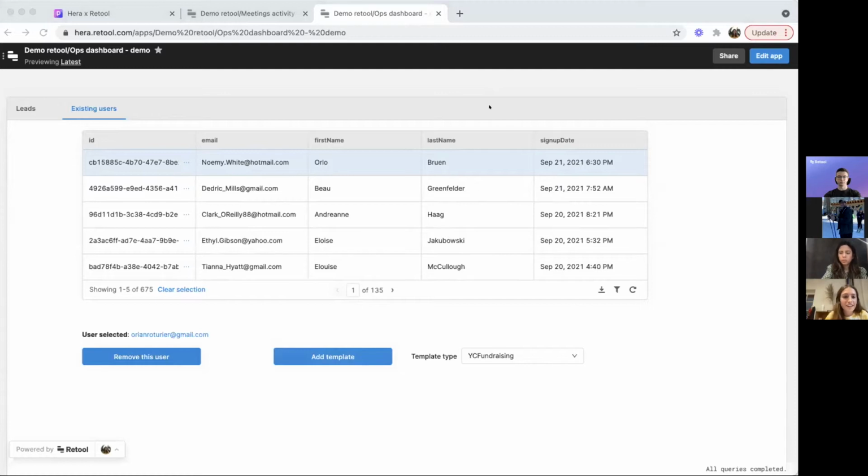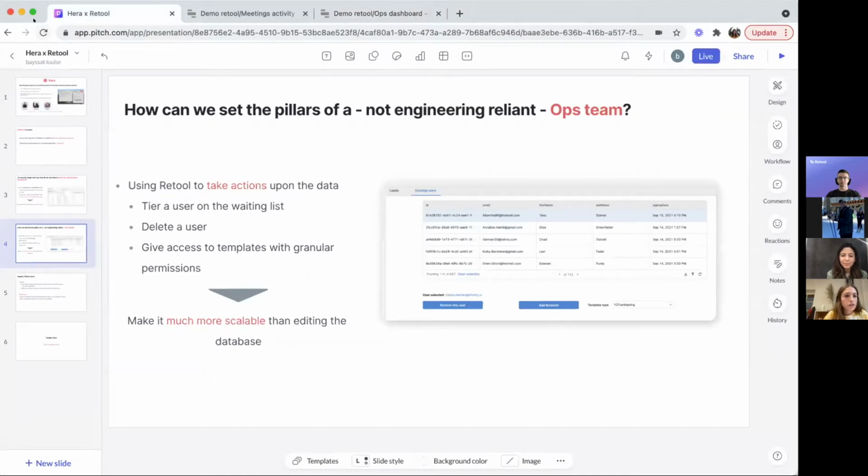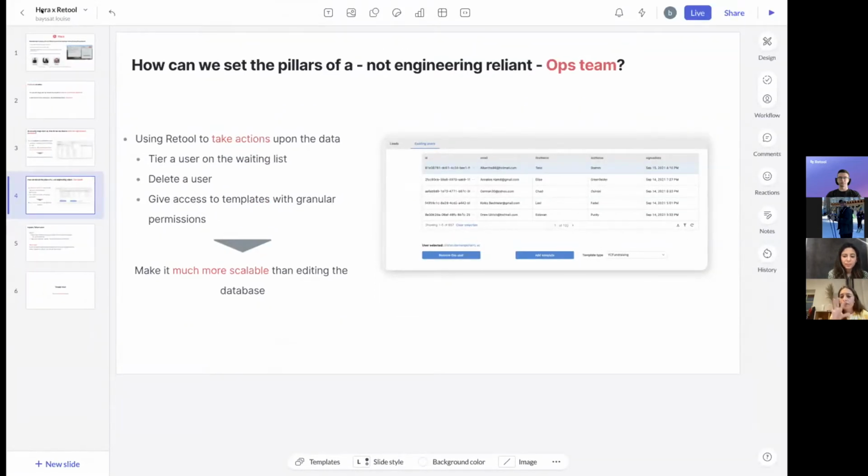So it basically looks like this, by the way. I can do / on Hera, select the YC fundraising template and use it like this. This template is only accessible to the YC community, and I can grant access directly from Retool. So using Retool like this, as a back office, makes it much more scalable than editing in the database, and it avoids us making mistakes, which will help grow the operations team in time.